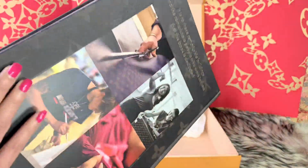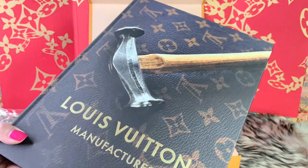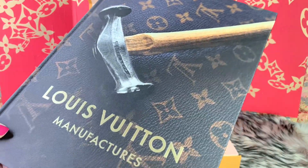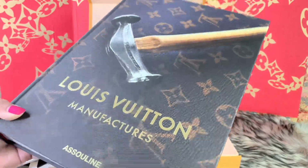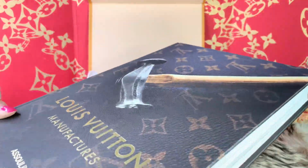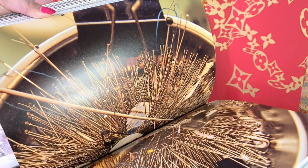So basically, the book is about Louis Vuitton craftsmanship. It is about the artisans behind the product, the artisans that produced the leather goods from Louis Vuitton, watches, fragrances, shoes, jewelry, and ready to wear. It's like what I have shown you earlier. There's a bunch of illustrations in this.